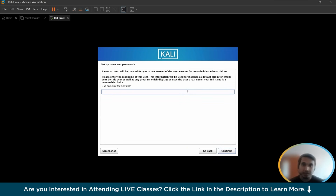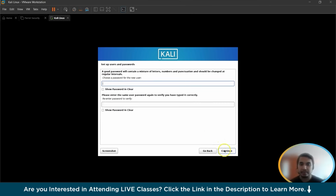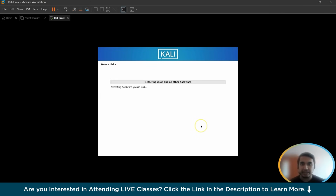But the username will obviously be required. The full name, I will give it as Simplilearn, for example. I'll keep the same username. That was the full name. This is the username. Password you can give based on your wish. Make sure the password is the same. This is the single user, by the way. You can obviously create multiple users like we do on multiple other operating systems.